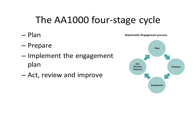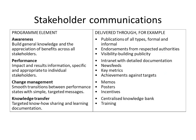And stakeholder engagement's about planning, preparing, implementing, act, review and improve. So it's very much like the plan, do, check, act. So how do we communicate? Well, awareness, we might try and communicate to build general knowledge. We might try and communicate performance, impact of results, change management, or the communication program could be about knowledge transfer in the supply chain. So there are different focuses of communication.